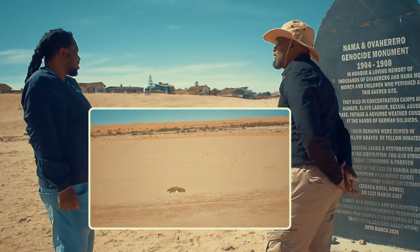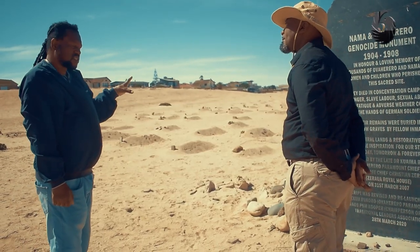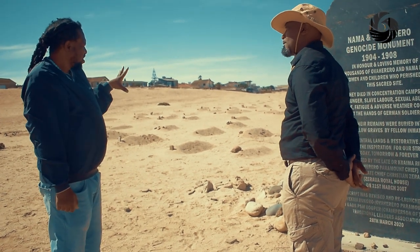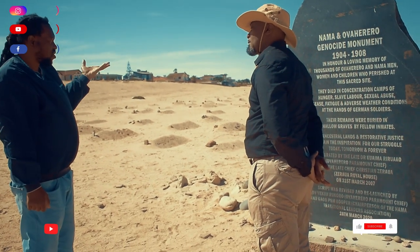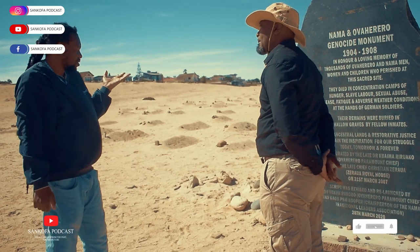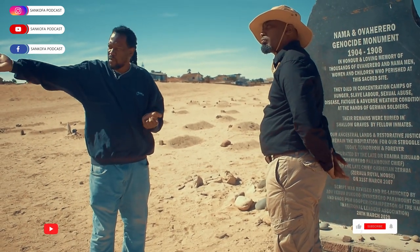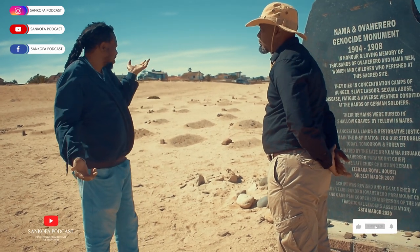Even the UNESCO team said that this place must be protected because it's one of the biggest mass graves in Southern Africa dating from colonial times. As you can see for yourself, this one is well maintained, and there are people employed there, but this one is totally neglected.